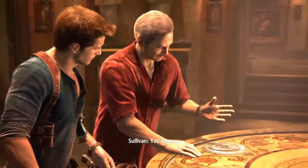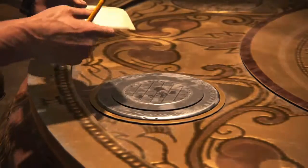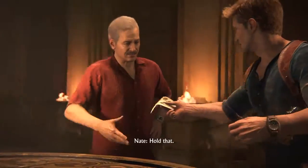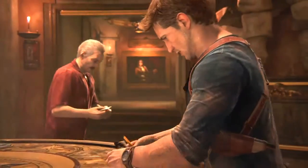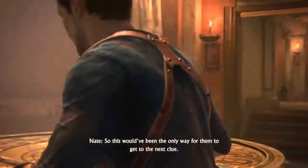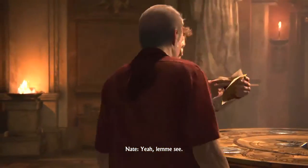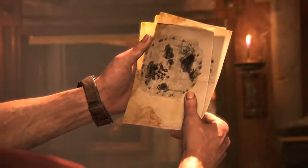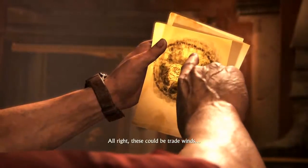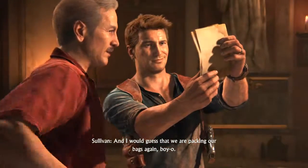You know, that kind of looks... Hold on. What are you doing? You just took pictures. Hold that. You know, Avery's recruits wouldn't have had smartphones. Hey! Slee? Oh, one second. All the way for them to get to the next clue. These are clues. Let me see. I have to head out after this cutscene. Voila. All right. These could be trade winds. Yeah, and these look like latitudes. Yeah. And I would guess that we are packing our bags again, Boyle.